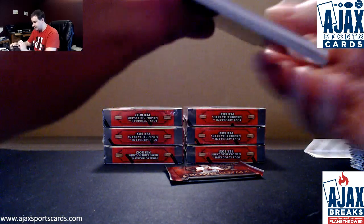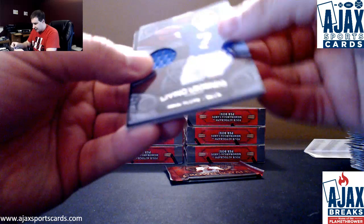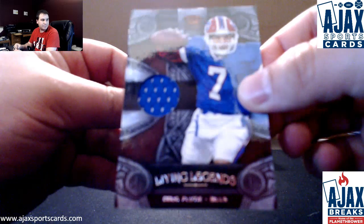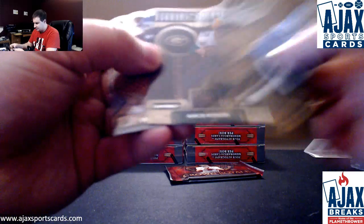Jazz is going to be happy with that. Die cut Nnamdi Asomugha. And jersey relic for the Bills, Doug Flutie, Living Legends. That is numbered to $299. More base, more inserts.